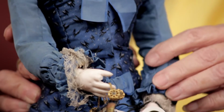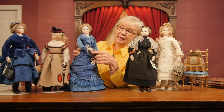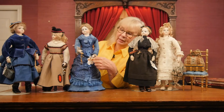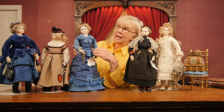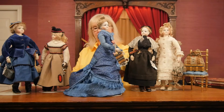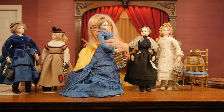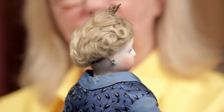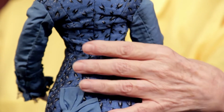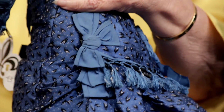Has a wonderful kid, bisque hands again, very expressively modeled with separated fingers that are very, very fine. And again, I would like to call to your attention this unbelievably gorgeous original gown. We're going to move her to the front of the stage so she can have her beautiful turning around.